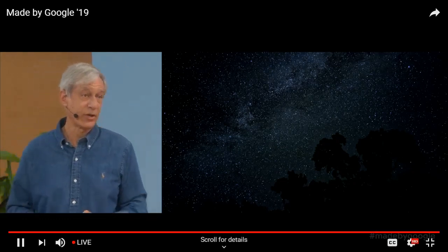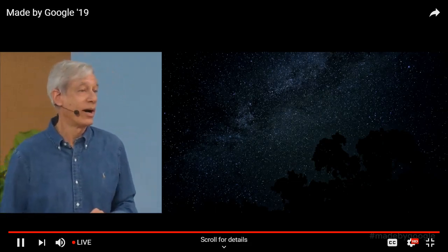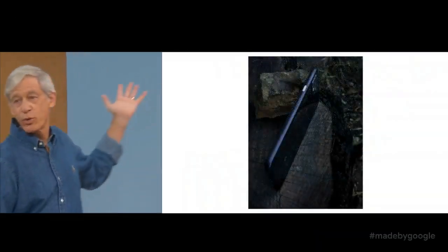By the way, you can't do this with a single long exposure. In 4 minutes, the stars do move and trees wave in the wind. So you need robust alignment and merging of multiple pictures. And for a 4-minute exposure, we do recommend a tripod, or you can prop your phone on a rock.